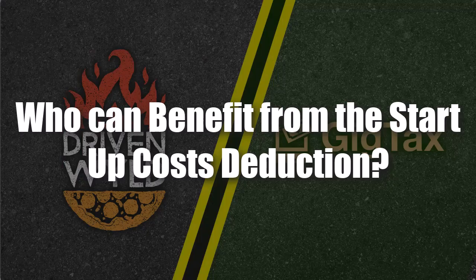Who can benefit from the startup costs deduction? New businesses that have incurred startup costs can benefit from the startup cost deduction. This includes entrepreneurs that have recently started a business, as well as those who are in the process of starting one. The deduction is available to businesses of all types and sizes, including sole proprietorships, partnerships, and corporations.